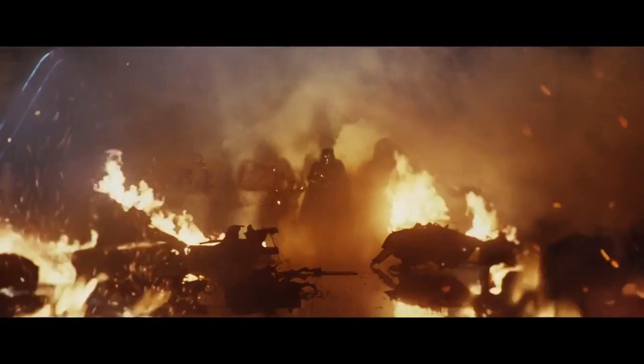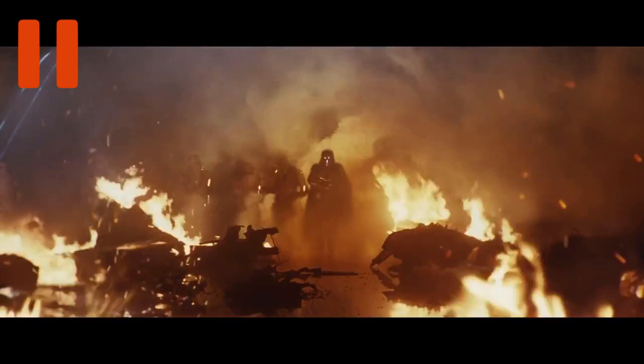And next is Captain Phasma and some stormtroopers walking through another burning scene. And again, I think that this isn't actually related to the one in the previous shot, just because this one looks like it's inside of a spaceship or something, where the other one is clearly outside and clearly in a temple or some sort of less high-tech location.